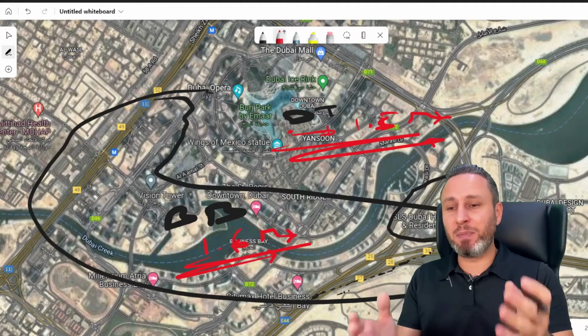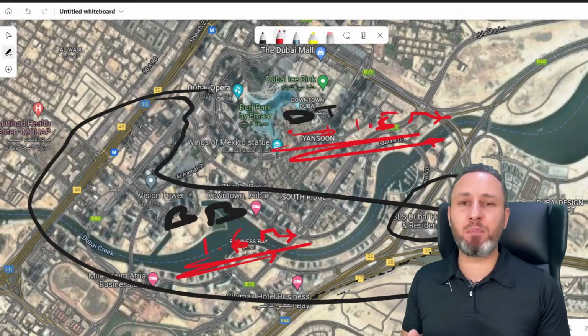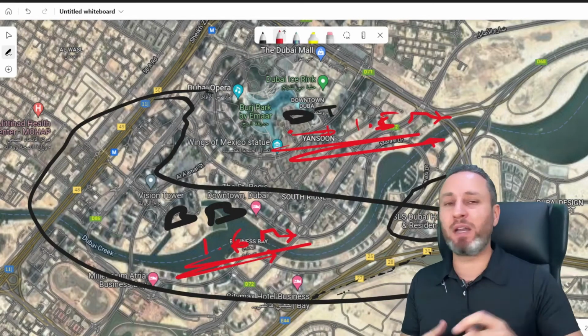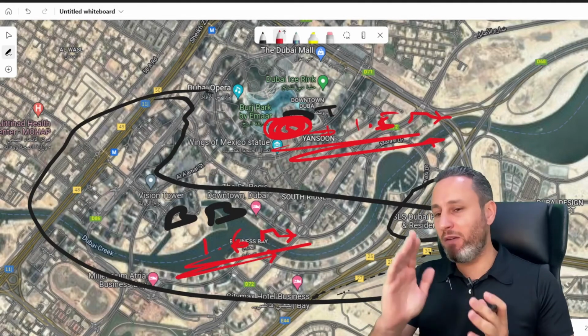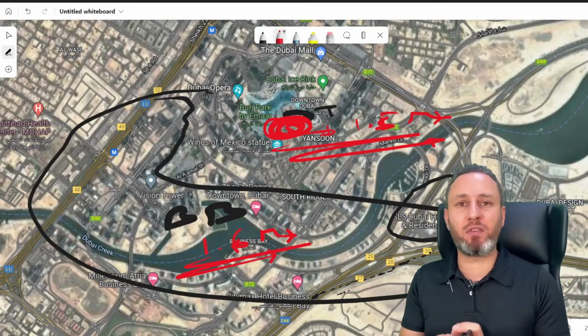Now, possibilities for Hassan. Hassan may be not eligible for a mortgage, so he can't buy a ready property because it doesn't offer a payment plan over there, for example. So if he evaluates both of those, he says, this is attainable for me, the other one is not. Yes, the other one is a perfect location. It's in the middle of downtown. It's walking distance from Dubai Mall. It's walking distance to Burj Khalifa.